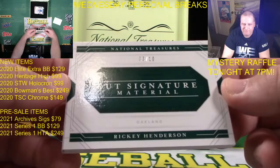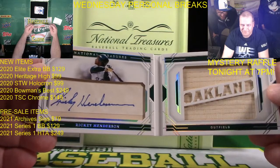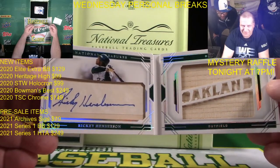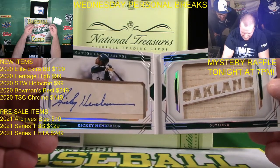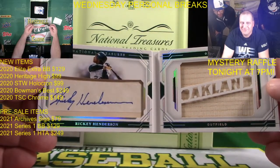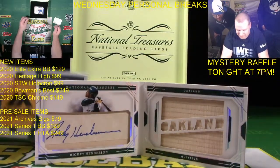Ready? Yep. Yeah! Oh, wow. 3/10 cut signature of Rickey Henderson. Tim M., do I get the pleasure of maybe doing another trade with you? That is so cool. That's fun. You know how I roll, Tim. Let me know, buddy. Maybe, what's tomorrow? Tomorrow's Thursday. Yeah, maybe I can call you tomorrow, if you're interested in discussing.